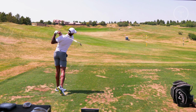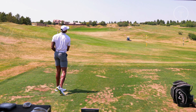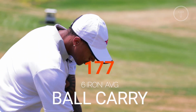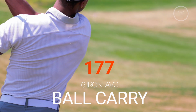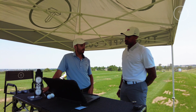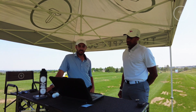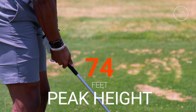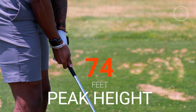Average carry. So this is set for 5,500 feet. Okay. 177. That's on average. So at your speed, you're hitting a 6-iron 200 yards. It's not crazy. And obviously, a lot of it will depend on strike. Yeah. Right. But on average, 177. Is that when you pull this? That's about right. Yep. Peak height measured in feet, 74 feet in the air.